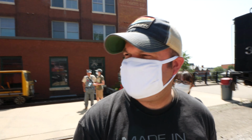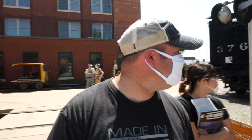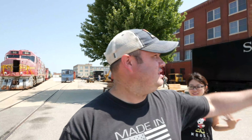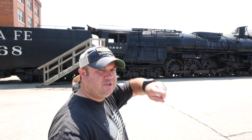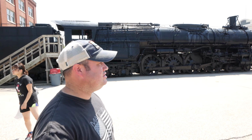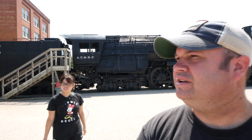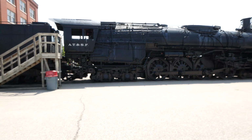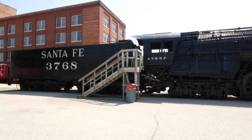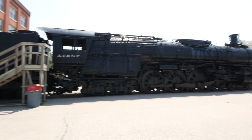We are outside now, so I'm going to take my mask off. Yeah, I know. That's the big one that we always see from Douglas Avenue. Go across or go under the bridge. So that's really, really neat. Wow. So we'll go up in there in a little bit. Santa Fe 3768.